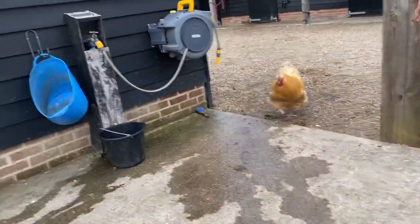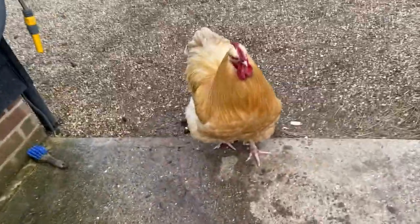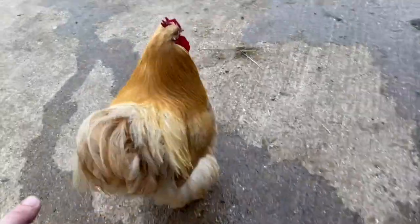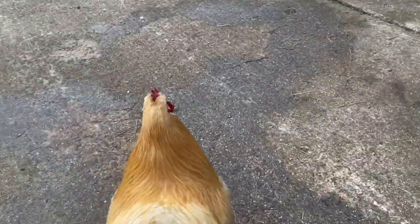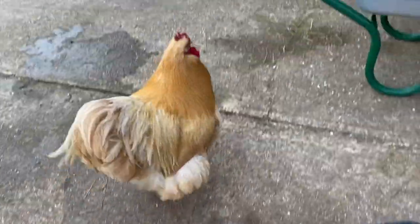So it is now time to put the chickens in, and they're 18 minutes late to bed, so we've got to get them in as fast as we can. I'm just going to herd them like how we always do. Ah, you're big brain. Good boy, Harry. He's just running!